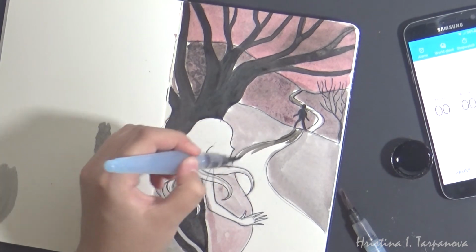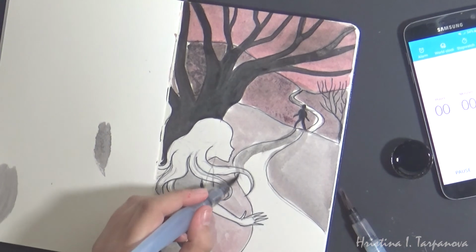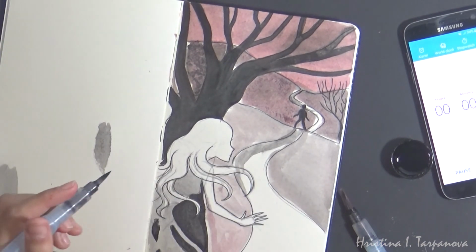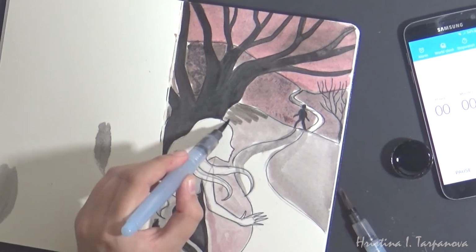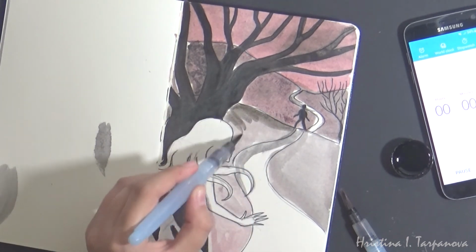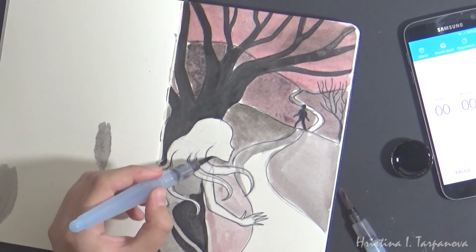Oh yeah, this is me making the mistake right here, right? Why did I decide to add this thing there? I would never know. I mean, I suppose we can pretend that it's this guy's shadow and it's just very, very long. But overall, I think that's one of the things that, in my opinion, ruined it a little bit.